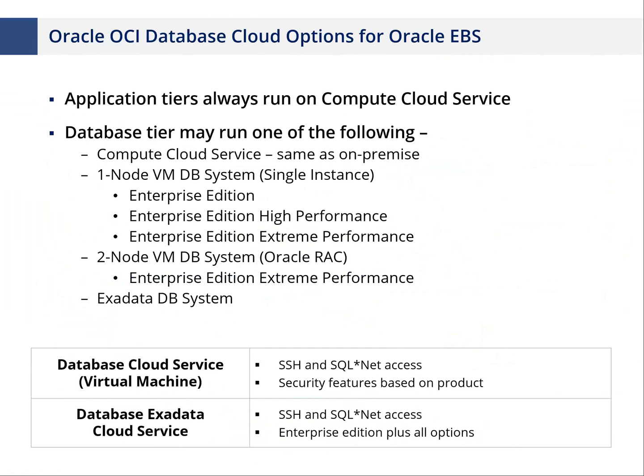So when we talk about Oracle OCI, what are we talking about? I've got my Oracle Business Suite environment running internally. It's running on a number of servers. I've got my application tiers. I've got my database tiers. So what's it going to look like within the Oracle Cloud?